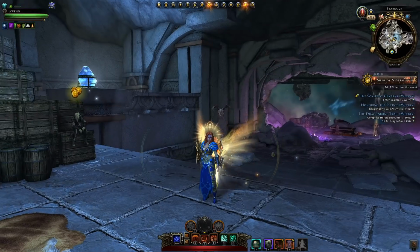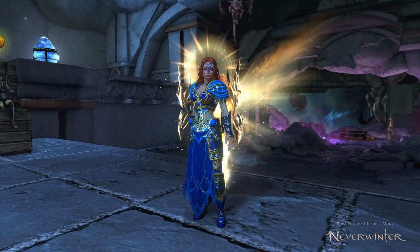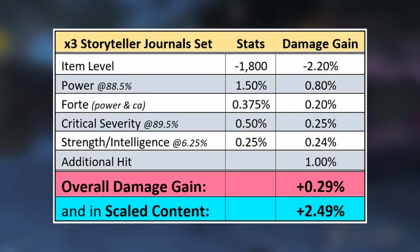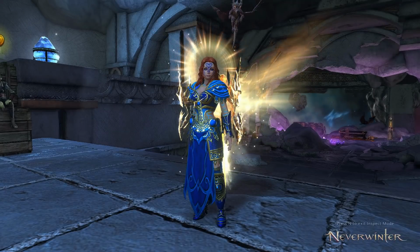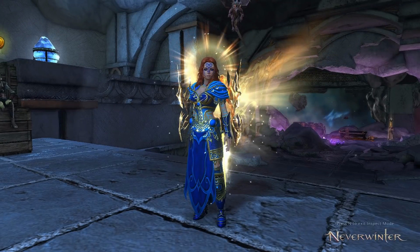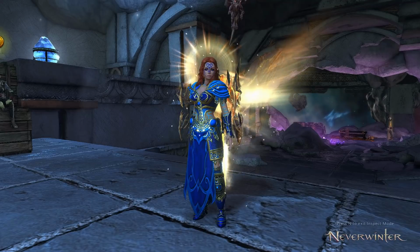So personally, I would not take the risk with these Storyteller books. We can see by the math that they give very little benefit compared to just running higher item level artifacts. Again, keep in mind, item level is absolutely useless when running scaled content, which is most of the time and even going to be with the new module with Dragon Hunts.